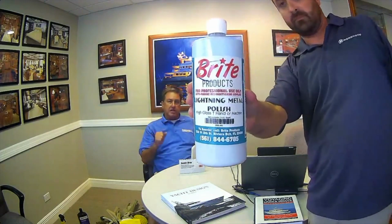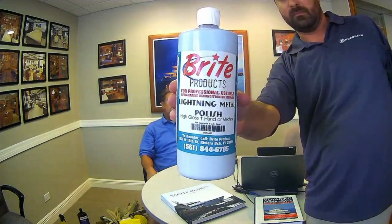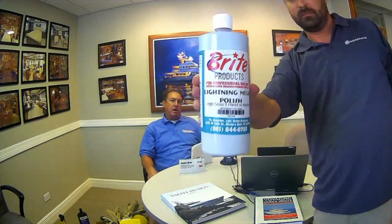The name of this cleaner is Bright Products. That's the company name. And it's Lightning Metal Polish, High Gloss, Hand or Machine. It looks like it comes in 1-quart increments. They have the smaller bottle, like a pint, but I would recommend buying the quart. The key is you've got to shake it because it does separate. That blue liquid separates from the white.